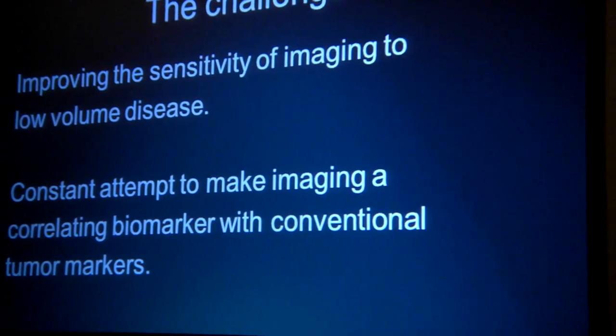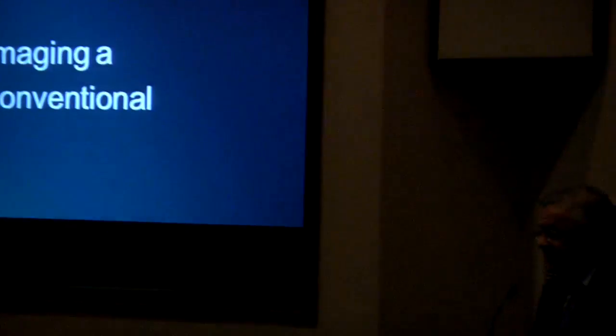So our challenge in imaging is really to improve the sensitivity to low volume disease. As far as I am concerned, that is where it's at. Because radiologists at this point in history have sort of this idea, maybe it's a delusion, that we would like our imaging exams to be at least an indirect biomarker to what's going on with the patient's tumor markers and to their overall clinical status. That is the constant challenge and the constant attempt to improve the state of the art.